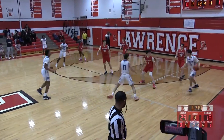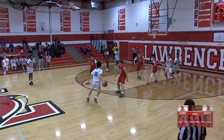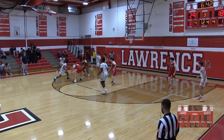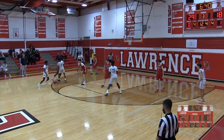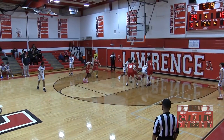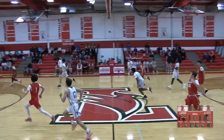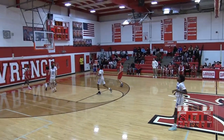Right up in the corner. Now moving out and around. Now a drive inside. Back out again. That one is blocked and taken away by the Cardinals. And Wilson takes it to the hoop for two more.